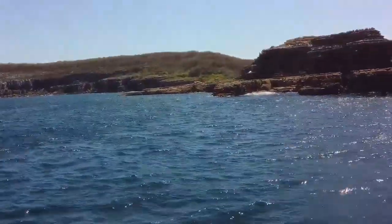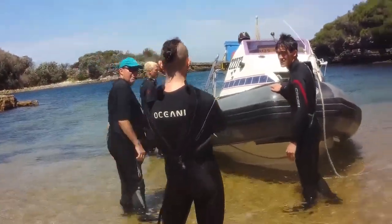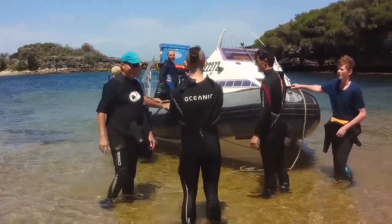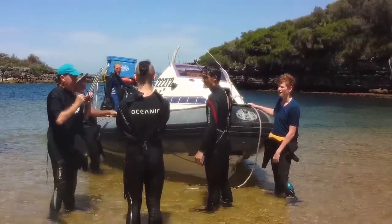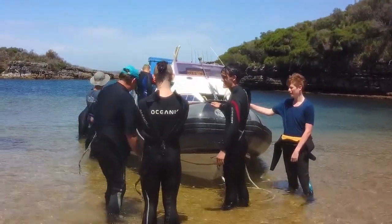And we motored on to a little place called Boat Harbour. And that's where we had morning tea and lunch. I actually offered to do the lunch, so I didn't get on the second dive. But here's a little bit of just how beautiful Boat Harbour is.